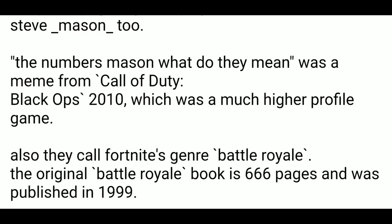All of those battle royale ideas come from this Japanese thing, Battle Royale, and it was a book, and I guess the Battle Royale book is 666 pages long, and it was published in 1999, and 999 is inverted 666. And I've said this before that I think in end times, that's like predictive programming for what they want. The beast system, it's going to be like Battle Royale. I think that's at least what they want it to be like.